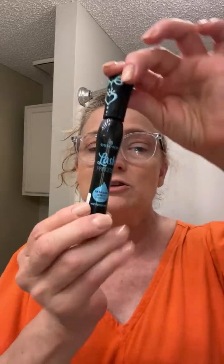This is Dollar Tree. This is Wet n Wild Mega Wear Mascara. I don't find that Dollar Tree mascaras are awesome, but they're great for just defining those lashes. And then I go over them with a more expensive mascara. This actually is not expensive. This is Essence Lash Princess. It looks like false eyelashes. However, I can't leave this on very long because my eyes start to itch.